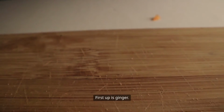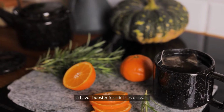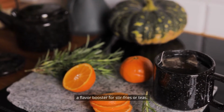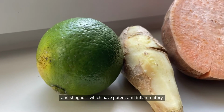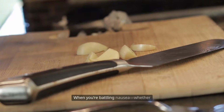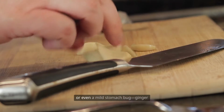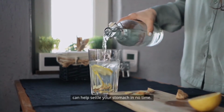First up is ginger. This knobby root is so much more than a flavor booster for stir-fries or teas. Ginger contains compounds called gingerols and shogaols, which have potent anti-inflammatory and antioxidant effects. When you're battling nausea, whether it's from motion sickness, pregnancy, or even a mild stomach bug, ginger can help settle your stomach in no time.